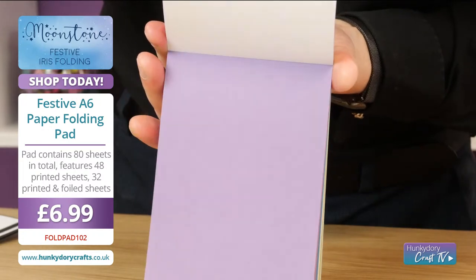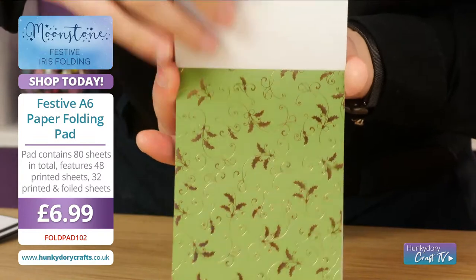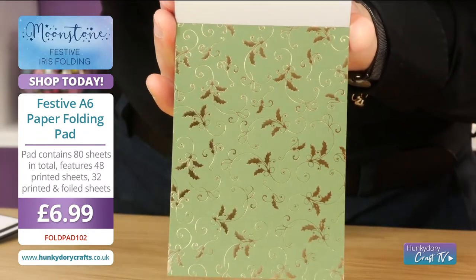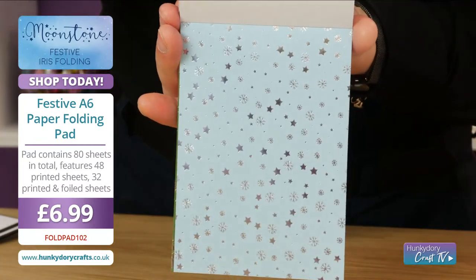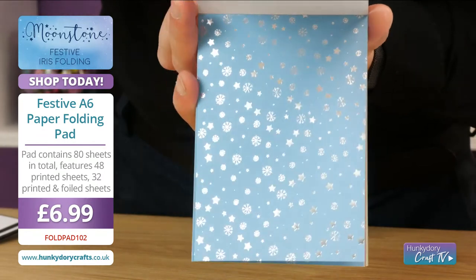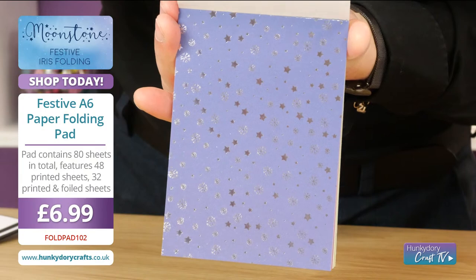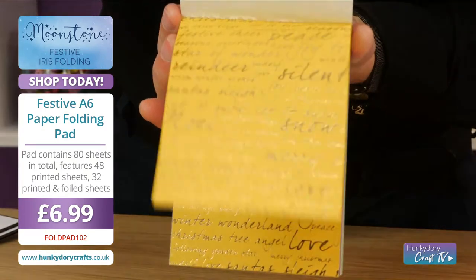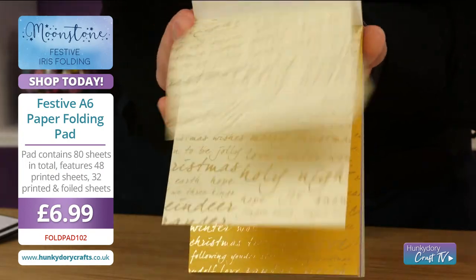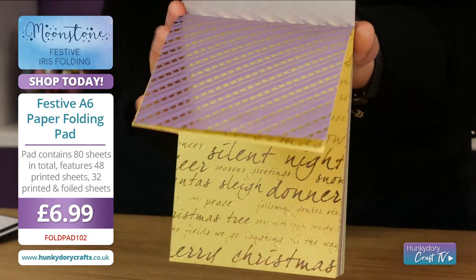Beautiful, but we're going to come into the foiled ones in a second. There we go. Look at that lovely holly design. Isn't it beautiful? Isn't that pretty? The patterns are really dainty as well. You know, they're not too big, and they need to be, obviously. You don't see a huge amount of them when you're using them for the folding. So it's nice that they're just a little bit of something, which is really pretty. Let it snow. Silent Night that we've got there.